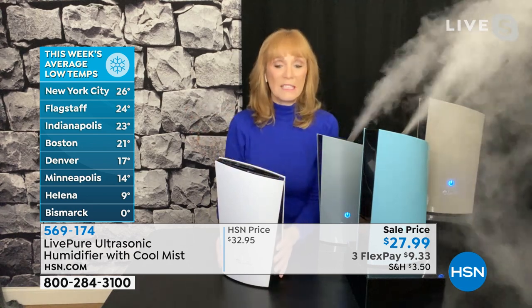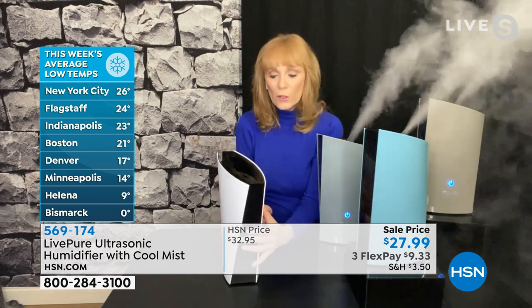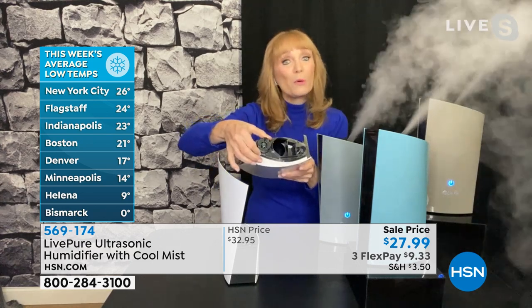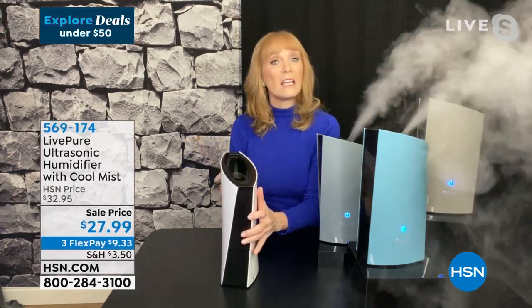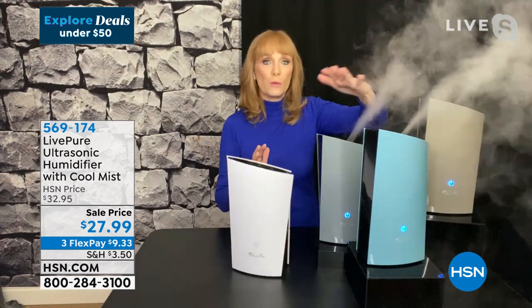This is a great one because it's easy to manage. It's a nice size. It's not overly heavy. All you do is lift up this back. Here in the bottom is where you'll put your 5 cups of water. This will take you through the night, about 7 hours, and it has a low and a high setting. So you choose how much cool humidity.